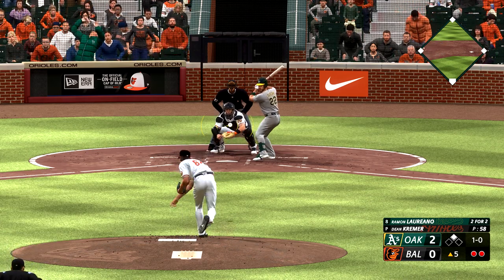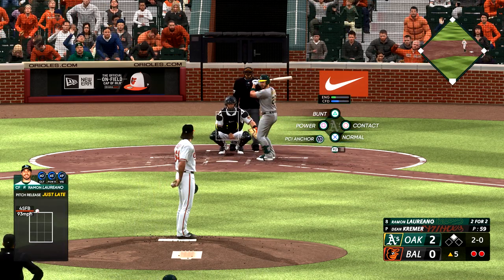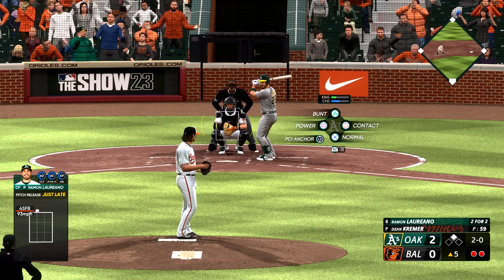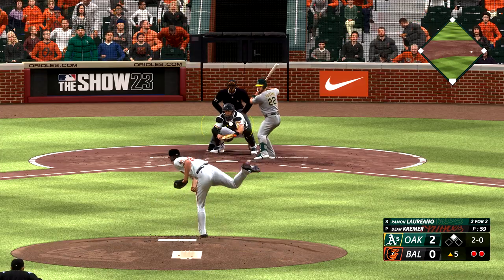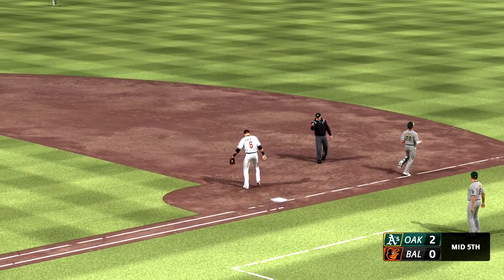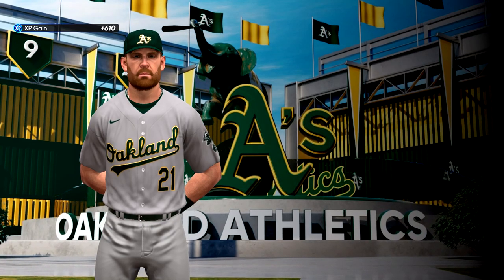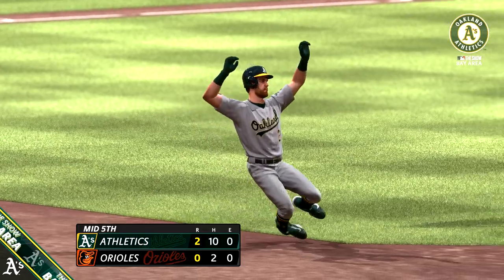The 1-0. And that's a little bit high. And a pitch. On the ground to third. In plenty of time to first. And Laureano is retired. And that is that. But a run will score in the inning on this RBI double. It's now a 2-0 ball game.